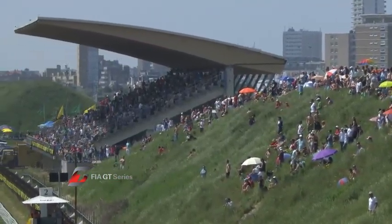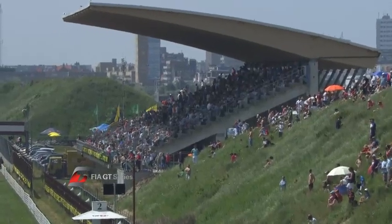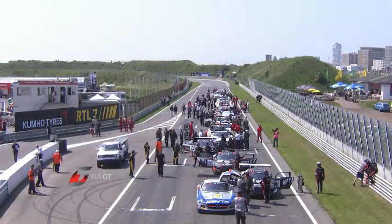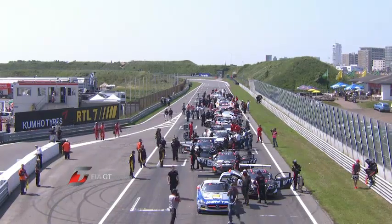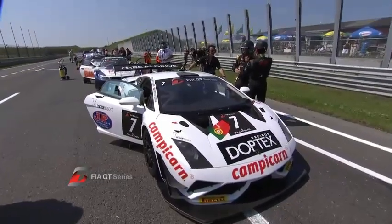And there you can see all the fans up on the huge banks here at Zandvoort, and then in the main grandstand as well. If you're in the main grandstand, you get to see the pit lane and the start line, but down at the first corner you get to see the famous Tarzan corner here at Zandvoort, which has been used for a very long time.